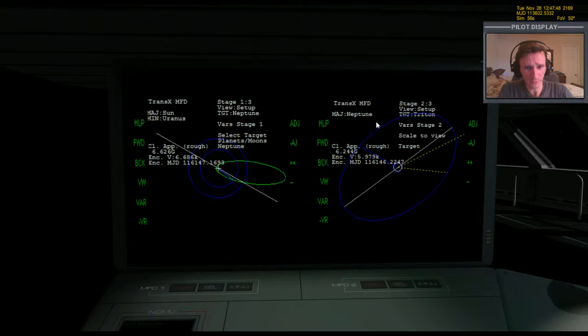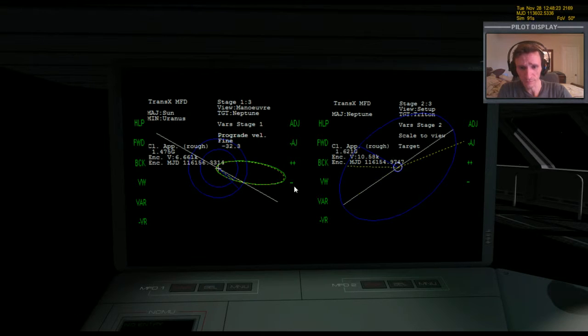So this blue line is the orbit of Triton around Neptune, and this blue line points to where Triton is currently at in its orbit, and that actually doesn't really matter at this moment. So back here in stage 1, I'm going to turn maneuver mode on, and the first thing we're going to do is just bring down this rough closest approach, because we're out a bit. And I can see adding positive is not helping, so let's go negative, and that's bringing the closest approach down.